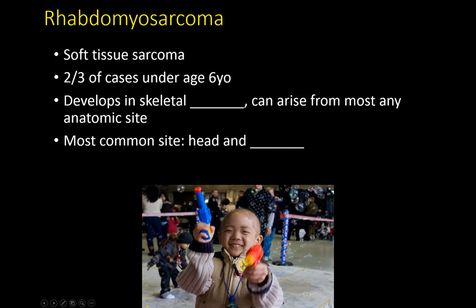Rhabdomyosarcoma is a soft tissue sarcoma. You can see myo in this word for the muscles. It can develop in skeletal muscle, but it can arise from almost any anatomic site. Two-thirds of their cases are in kids under age 6 years old, and the most common site is the head and the neck. But it's also common in the genitourinary tract, the GU tract, the extremities, or in the orbit of the eye.